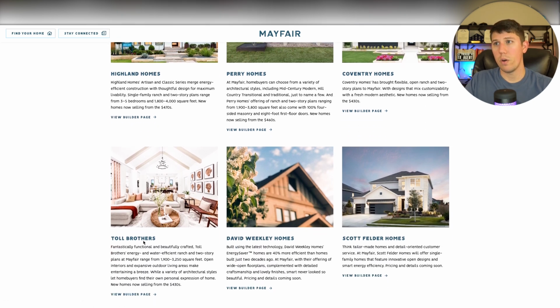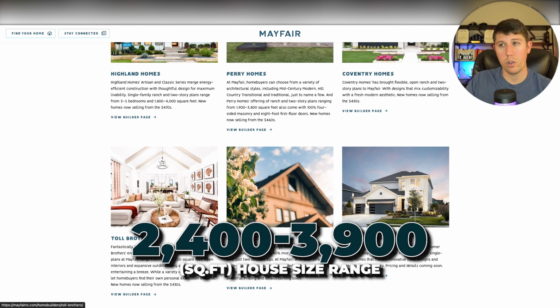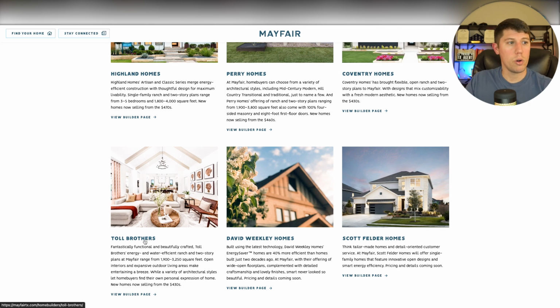Toll Brothers here, they range from about $535,000 all the way up to about $650,000 on their price. They also range from about 2,400 square feet all the way up to about 3,900 square feet of living space. So again, really good size homes. Toll Brothers here, they also have a plus next to all of their square footage labels. And what this means is they have some options to add space to these homes. So I really bet you could get some of these above 4,000 square feet if you really want that space or just need that space. So there's really good stuff.